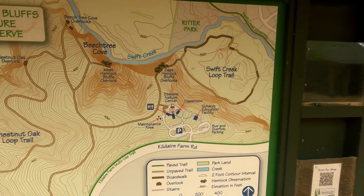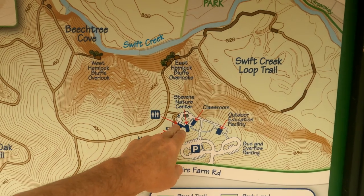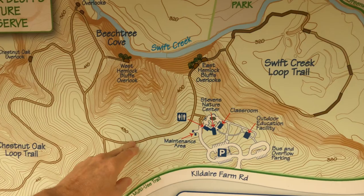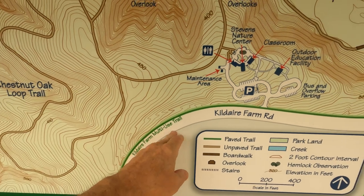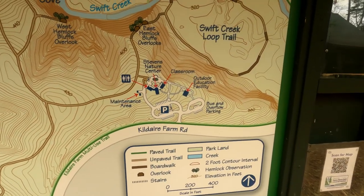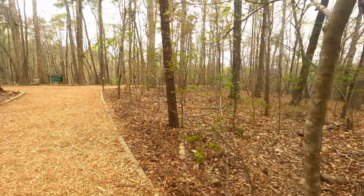Okay, well, there's the outdoor education facility, I guess. Well, here's the nature center. Okay, so we were just in the bathroom, so I've just come down to here. So if I make a left and go here and then make another left, we should be at Kildare. There it is, Kildare Farm. Well, that's a multi-use trail. That's another trail. I didn't even know about that one. But that's Kildare Farms Road. That's what I was saying. So let's get started.